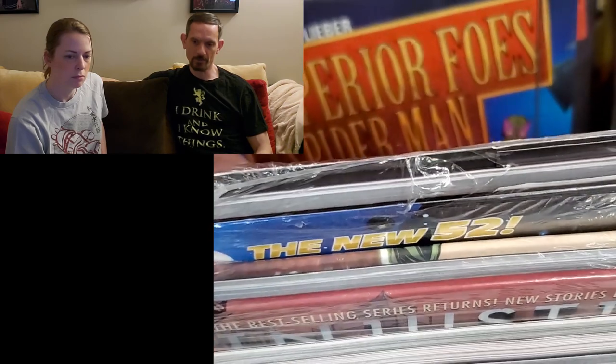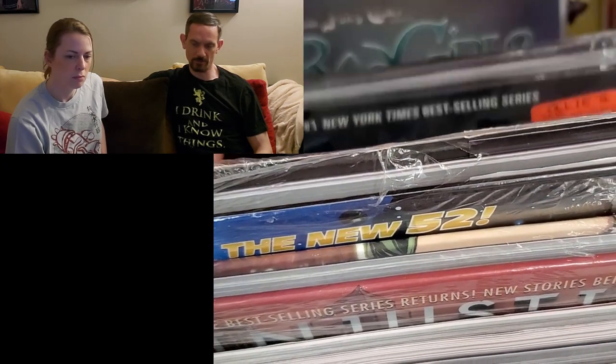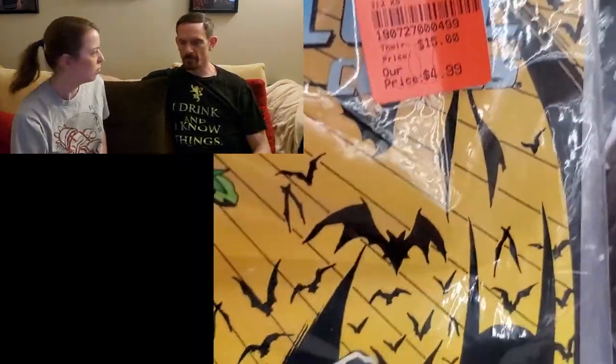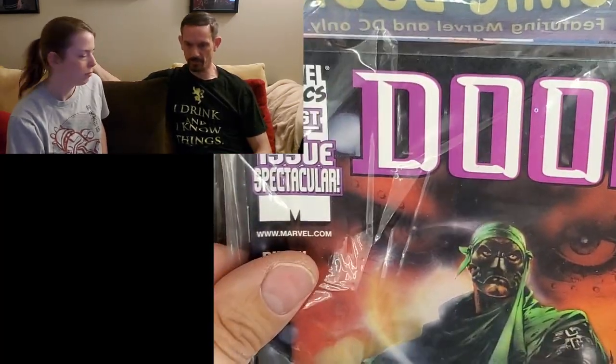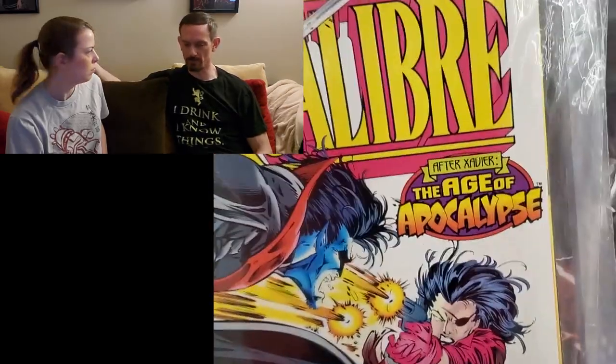But you can see how deep this one's going. I mean, that's a pretty thick stack I've already flipped through, and I'm not at the back yet. This was my favorite section because it was the five comics, sometimes 10, but a lot of five packs. And they're bagged in these big poly bags for $5.